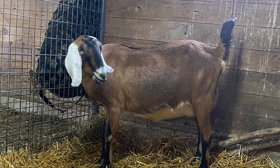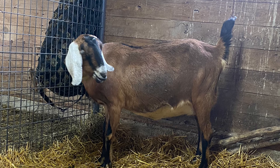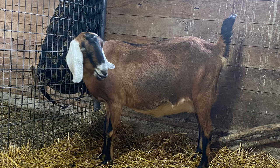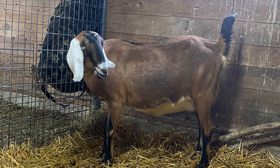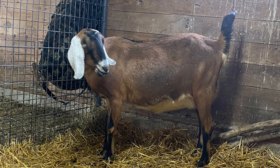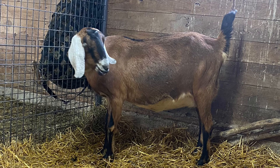She just in general was very restless, getting up and down a lot. Kate is a very affectionate goat, but she was really over the top affectionate on the day that she had her babies. So that was also a change in demeanor for her.